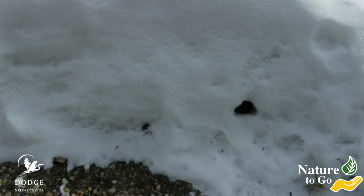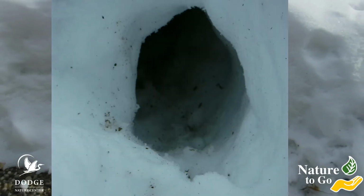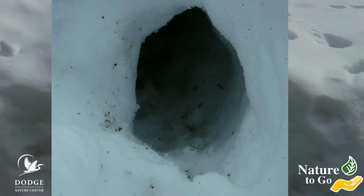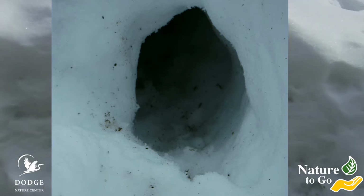Here in the snowbank, you can see a tiny hole. This is an exit hole that a vole uses to get around in the snow. So the voles and the mice and shrews, they have extensive tunnel systems underneath the snow. So not only are they staying warm, but they're also staying hidden from predators.